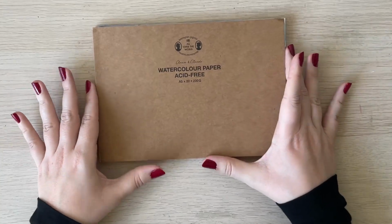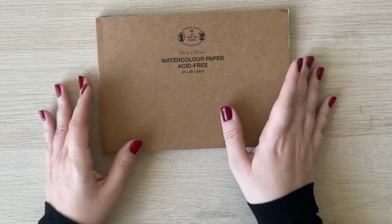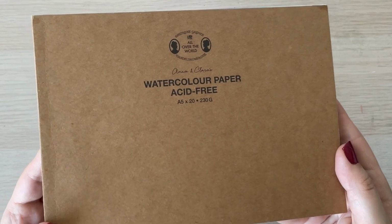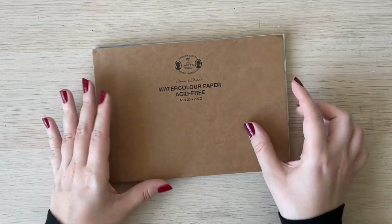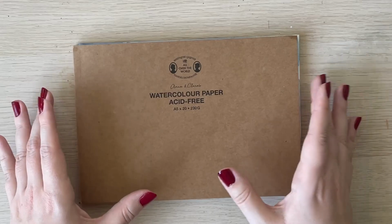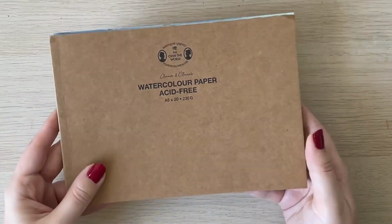And the first, I guess it's sketchbook paper that I would like to show is this watercolor paper from Sösne Grene. It's 230 grams per square meter. It's A5 size, 20 sheets. It's acid free, so it won't get yellow, though it's already rather off-white color, but it's perfectly fine with me. And if you watched, I believe it was my last video where I talked about what skills or tricks and tips helped me to improve with my paintings and drawings, and one of them was having, you know, a bad sketchbook where you can just be completely free and experiment.